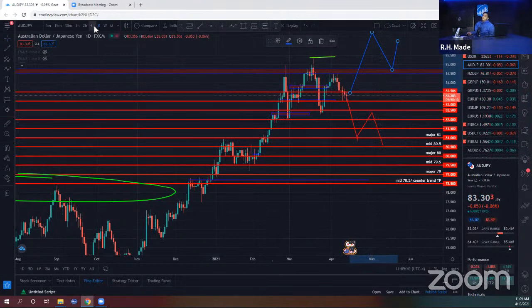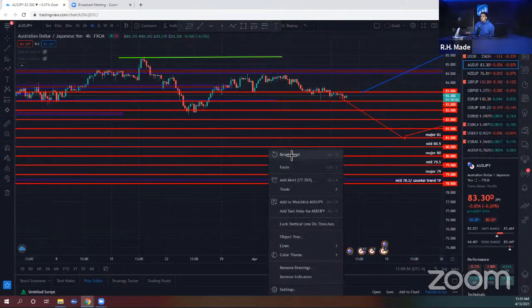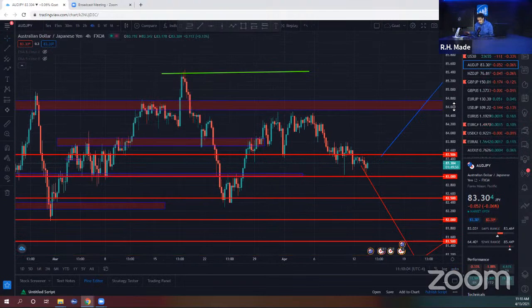Short term, overall we know we want this to come down. We want it to come retest, but we do know it's on an uptrend. So still keep that in the back of your head: long term, we are still on an uptrend.